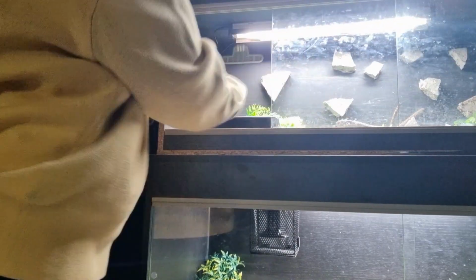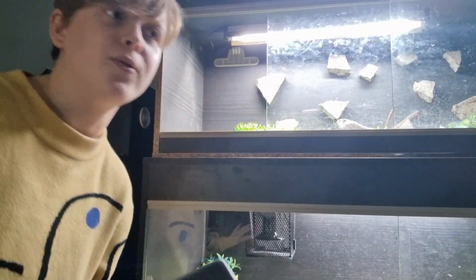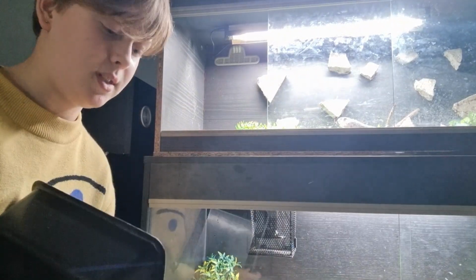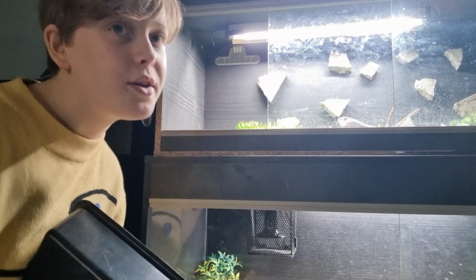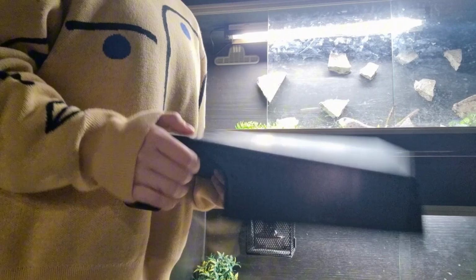So we've got in here, sorry Bubbles, we've got this, which is a cave made for reptiles, but you can make this quite easily by just getting a plastic box and melting. Don't use tape in any of your reptile builds, because it's just bad. If it gets stuck to them, it's really bad for them. So this is made for them.